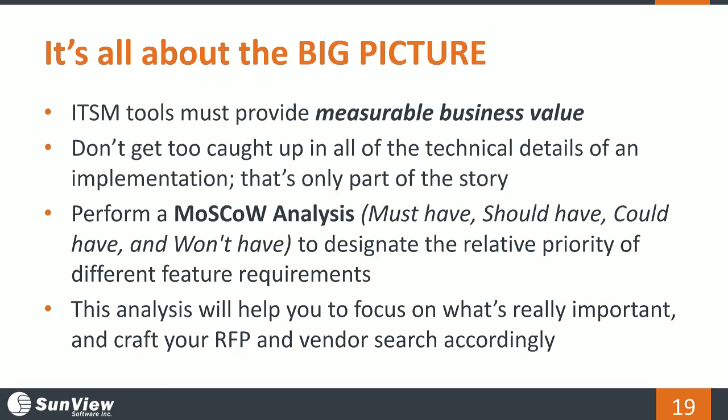Gartner recommends doing a MoSCoW analysis. That is a must-have, should-have, could-have, won't-have. Some of you may have heard of this, to designate relative priority of different feature requirements. A great way to identify and prioritize RFP requirements is to use the MoSCoW analysis method. It really can help you narrow down the scope of your vendor tool search and really cut to the core of what you need from a solution.